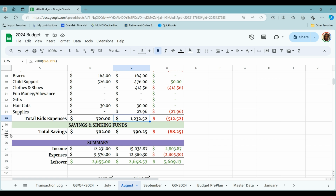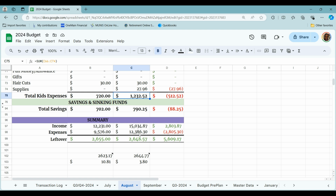And I'm only going to tell you that the total amount that we were expecting to save was $702, but we actually saved $790.25. So this is also a good thing, even though it was more than the amount that I forecasted. I'm not complaining about this one. So let's just sum it up.